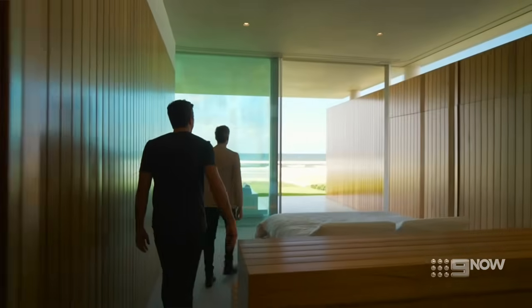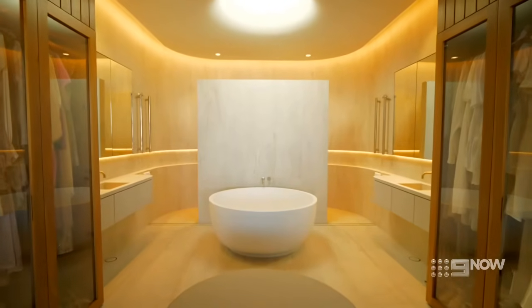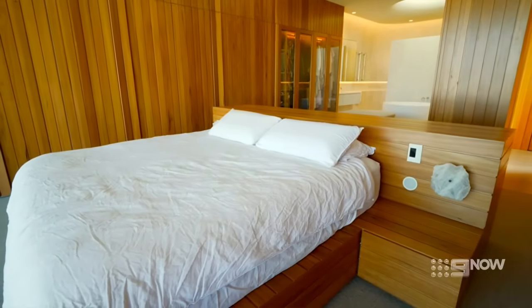We're in the main bedroom here. We've got this beautiful ensuite at the back, and then the bath has a view, the bed has a view, and the timber detailings come right through, and I can tell that there's the hidden elements going again.